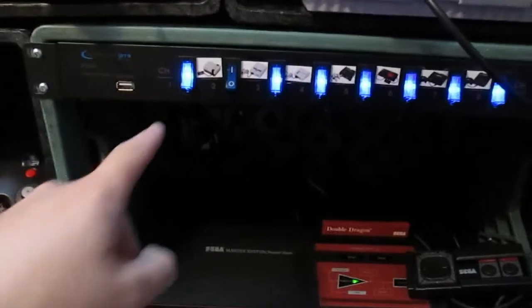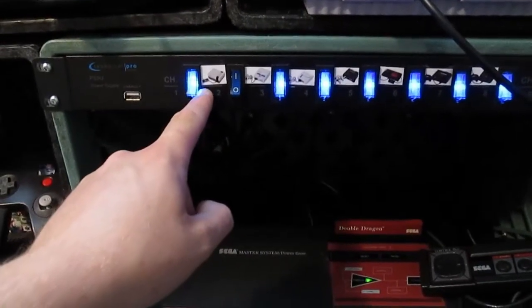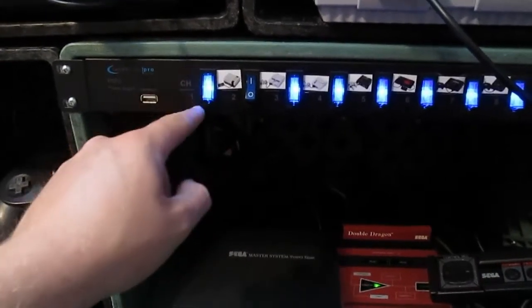So maybe I'll describe a bit of the setup here. What you have in front of you is each console corresponds to a switch. The TV belongs to channel 1. Then here we have the Nintendo, switch 2, Super Nintendo, switch 3, switch 4 is the Super Nintendo 2, then you have the 64, switch 5, Master System 6, Genesis 1, switch 7, switch 8 is the Genesis 2. Right now I have them all powered on. 9 is the spare, but not for long.